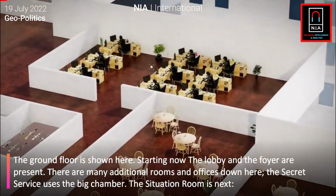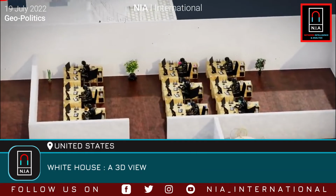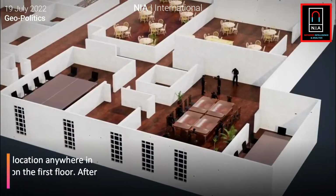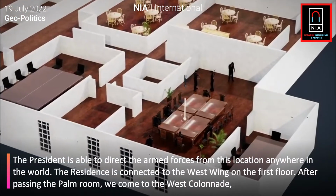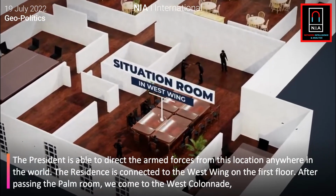There are many additional rooms and offices down here. The Secret Service uses the big chamber. The Situation Room is next. The President is able to direct the armed forces from this location anywhere in the world. The residence is connected to the West Wing on the first floor.